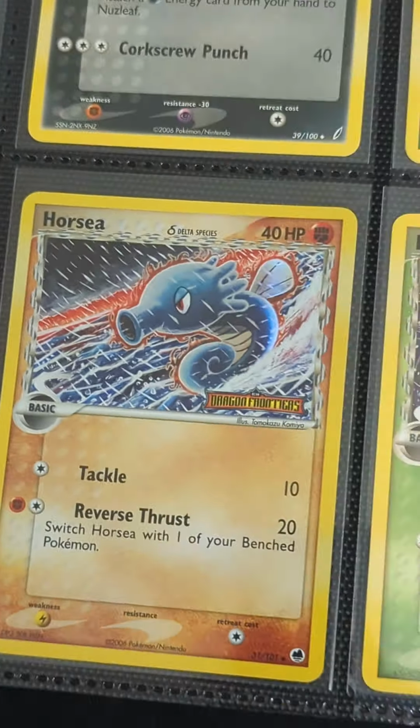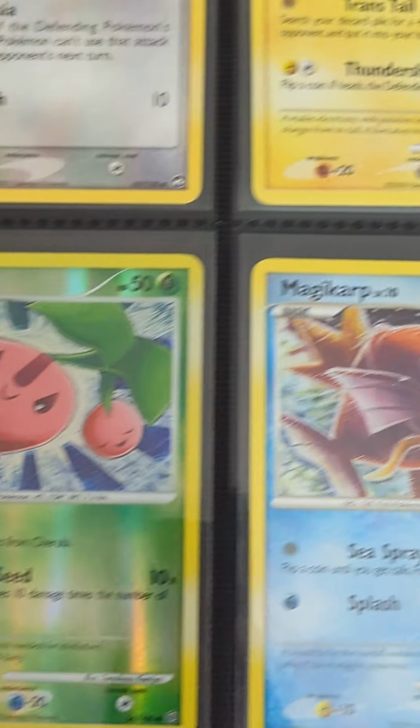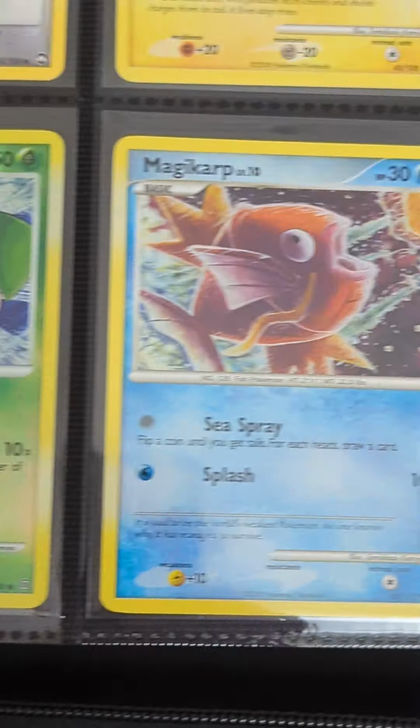Delta Species Dratini, grass type. Delta Species Wooper, also grass type, and another Dragon Frontiers pre-release. Power Keepers pre-release, Aaron. And I was not collecting at this time. I may have had a few of these cards in my bulk just from collections I had bought more recently, but the majority from this era I had to buy as singles. So I just went on TCGplayer and I went down the list.